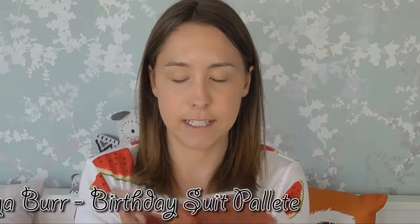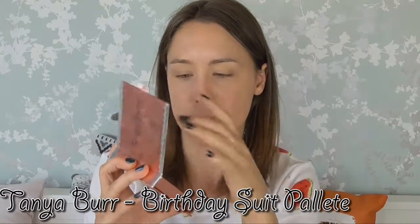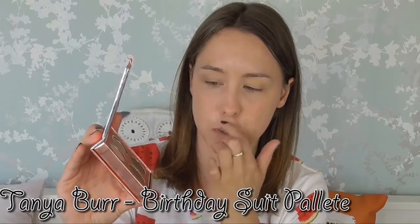Okay, so moving on to the eyes. I'm going to do a little look. I'm going to use the Tanya Burr Birthday Suit Palette. Again, these are from Superdrug. This one has 4 colours in it: Marzipan, Toast, Cocoa Sugar and a Soft Truffle. But today we're going to use Toast, Marzipan and Soft Truffle, and not use Cocoa Sugar, because this is going to be like a day look, not a glittery evening look.